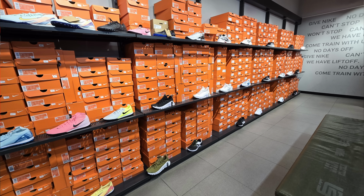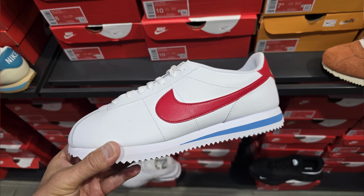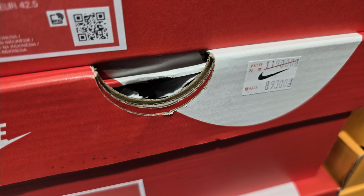Pretty much the entire store was just boxes and shoes right in front of you. It kind of looked like a bootleg outlet, but this was a factory store because it was labeled as a Nike factory store on their website. But yeah, they did have a couple of solid deals. Most of their stuff was super generic, but they did have these Cortez right here. These Cortez were pretty decently priced. They were going for 89,000 won, and then you got another 25% off if you bought 2 pairs. They came out to like 50 bucks or something like that.